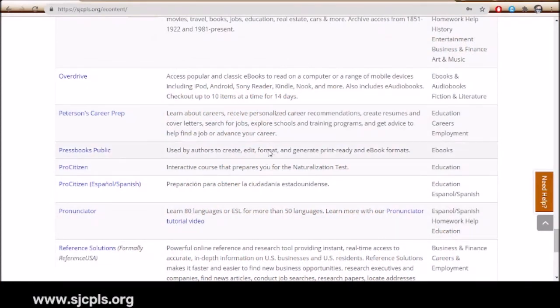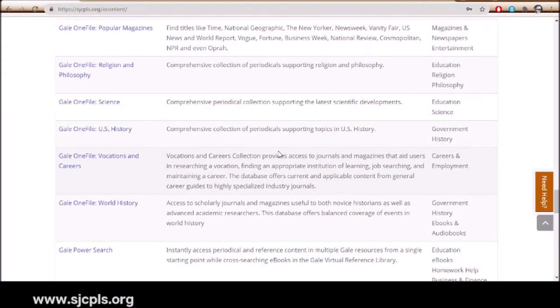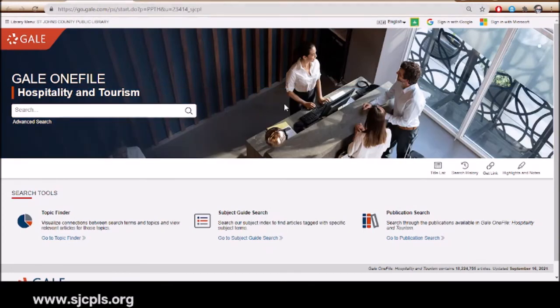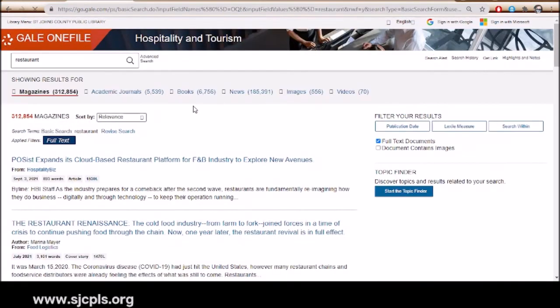So let's go ahead and take a look at the one that was specific to the tourism field, because that is definitely something that hospitality and tourism. So I'm going to click right here on the database title. We'll wait a moment and it will bring us to a basic search. Again, with all of the other databases for Gale, they're going to look something like this. So let's just be very broad. Let's go ahead and type in restaurant. And we have a couple of suggestions that are popping up underneath. We're just going to pick that first one for restaurant and do a search there.